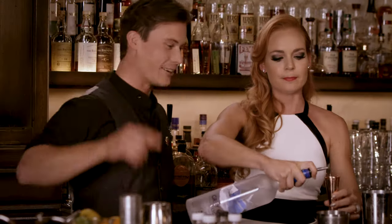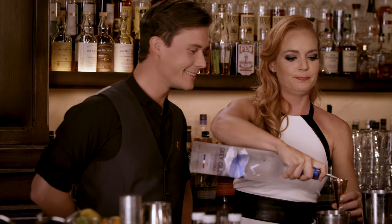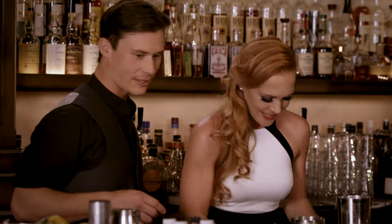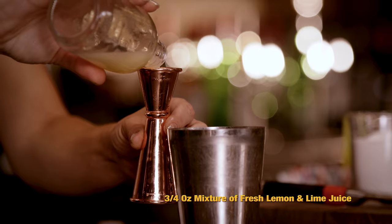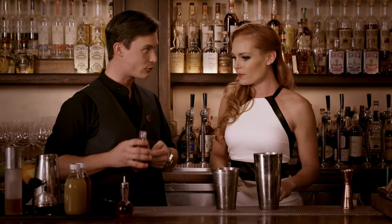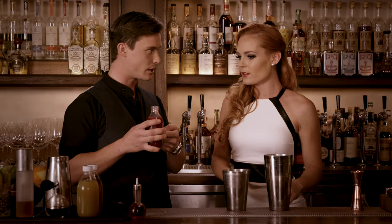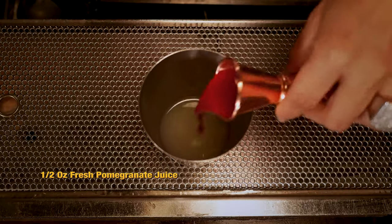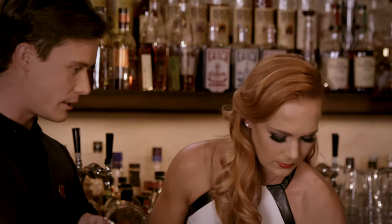Let's start again. All right, 2 ounces of vodka. All the way to the brim. Bada boom, bada bing. You've done this before. Never. Okay. All right, so after this, we're going to do some citrus, 3/4 of an ounce. In-house, fresh squeezed. And now, instead of cranberry juice, I fresh squeezed pomegranates and made a little syrup out of it. You freshly squeezed it? This morning. Liar. So, 1/2 ounce of this. Okay. And now some of that Cointreau right there.